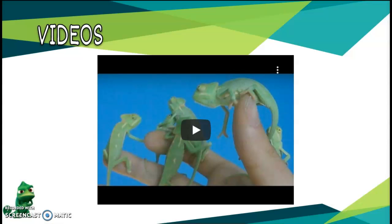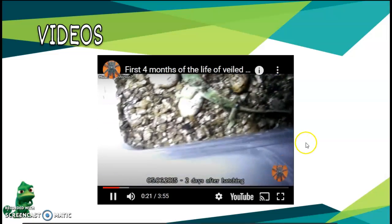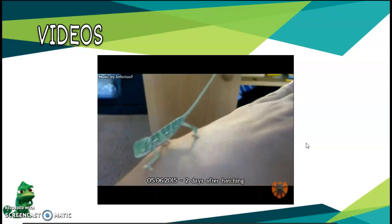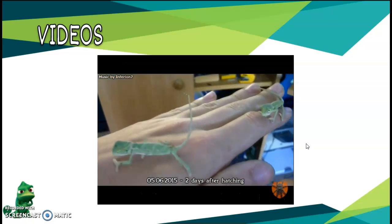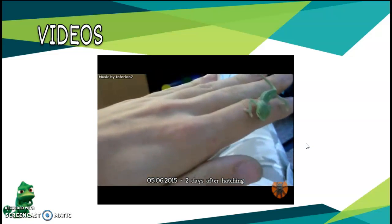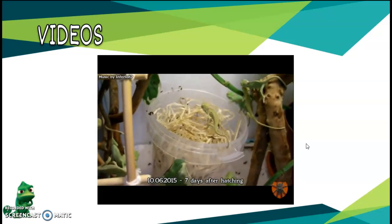Now we're going to watch a segment over the first 3 months of a veiled chameleon's life. We'll be watching them grow both in size and see the difference in color, which we will be pointing out. So this chameleon is 2 days after hatching. You can see they're very small, but they are moving and crawling around. They're using their legs and feet.